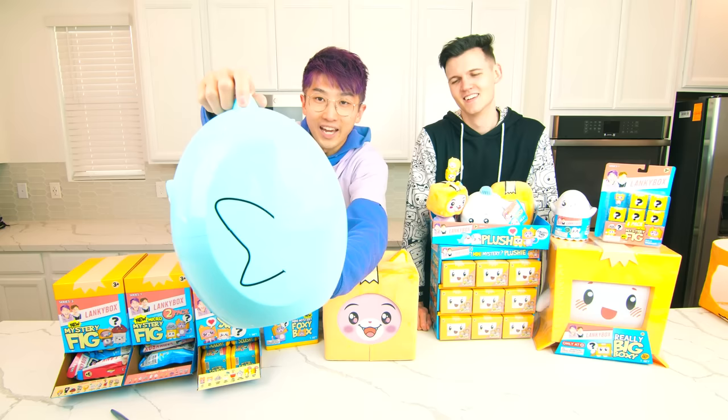What did you pull? I got Baby Foxy! Goo goo gaga, turn into a plushie! Dude, that is so lit, guys! That's awesome! Alright, now I'm gonna go with this one right here. It's time to rock and roll, guys! This is such a fun way to build your plushie collection because you never know what you're gonna get. It's gonna be awesome.